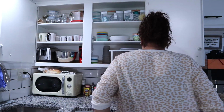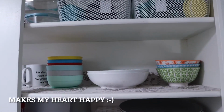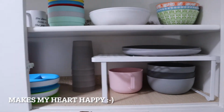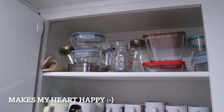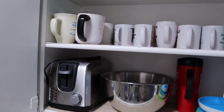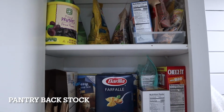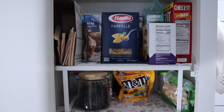So here is the final product. I am so happy with the way it looks. Like I said, I have to find a way to organize all of my glass stuff, but everything's in one area, which I'm okay with for now. Here are all of my extra mugs. And here is the pantry backstock. I am happy that I have it next to the stove. I have things on hand close to me when I'm cooking.